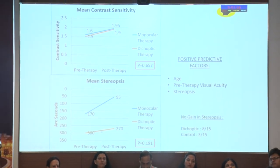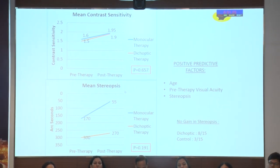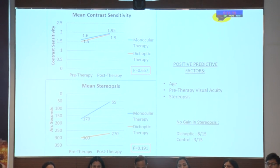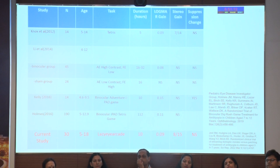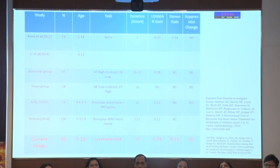Mean stereopsis, 300 to 270, 170 to 55. So almost always statistically not too significant. The positive predictive factors were the age, pre-therapy visual acuity, and the stereopsis. When we look at the literature, other studies have shown dichoptic therapy to be non-inferior, and that's similar to what we found, that it's non-inferior to monocular patching therapy.